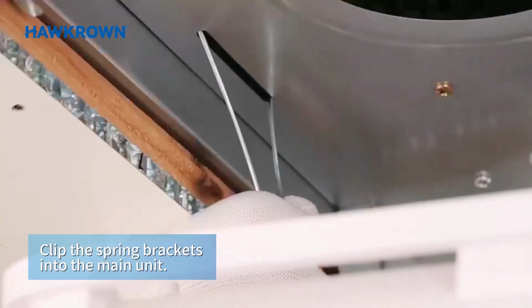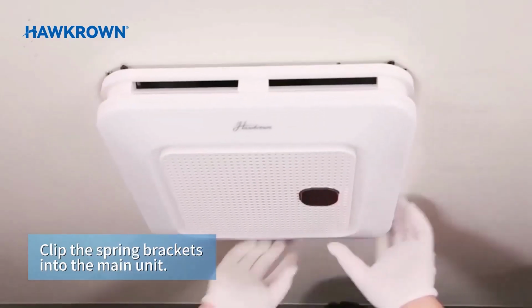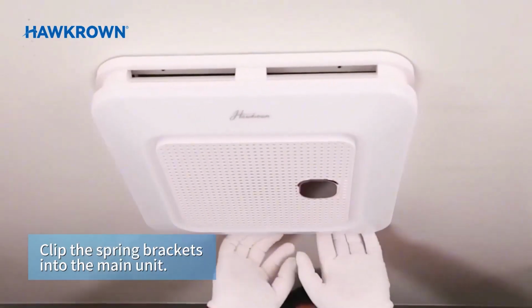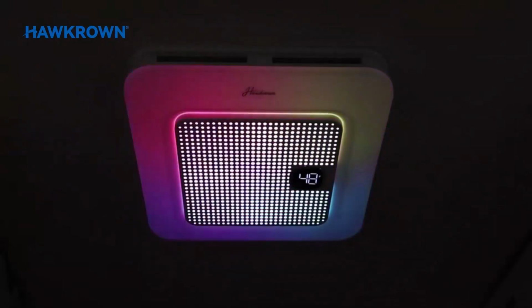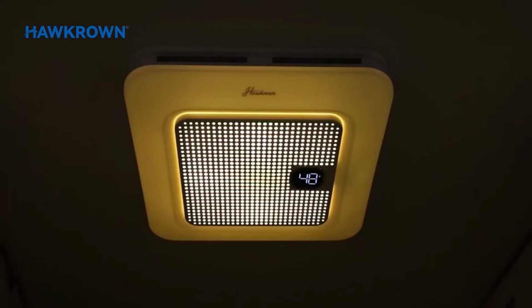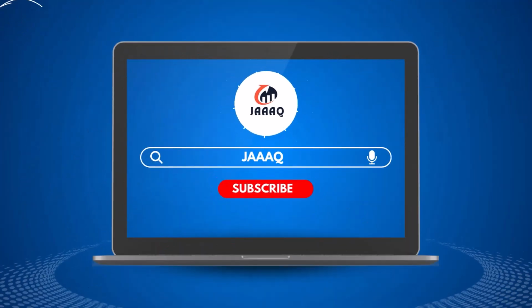The digital display provides real-time temperature monitoring, ensuring your space remains optimally comfortable. Installation is simple with a plug-and-play option or wiring via terminals, and its sleek design fits perfectly in any modern setting.